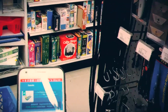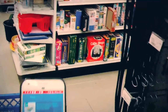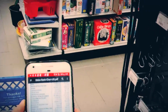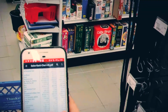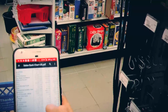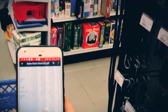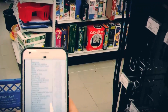Alright, clearance $199, $16.99, Home and Garden $7.74. That is the top 1%, but I'm going to check my rank sheet because Scoutify comes out different for some of them. Like Home and Garden is weird like that. So this is at 62,000 or 38,000 on the full-time FBA sales rank chart.